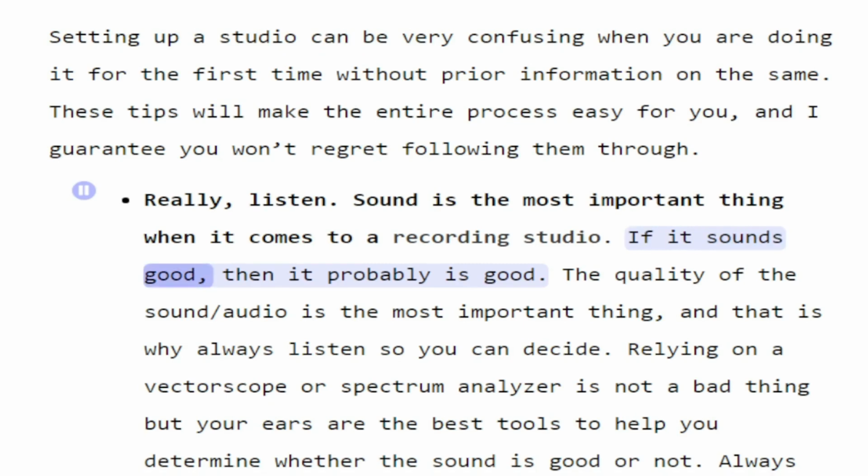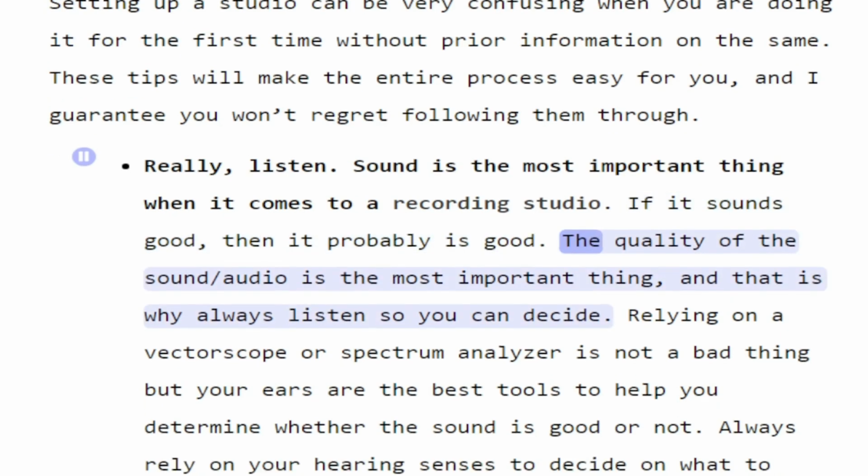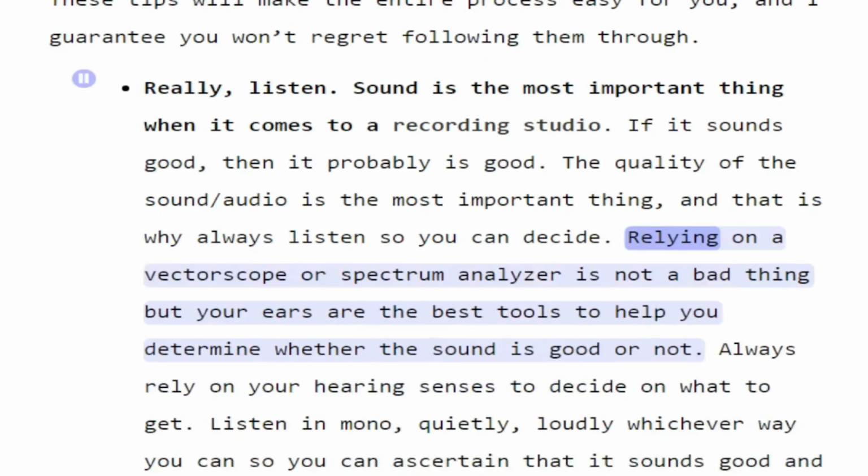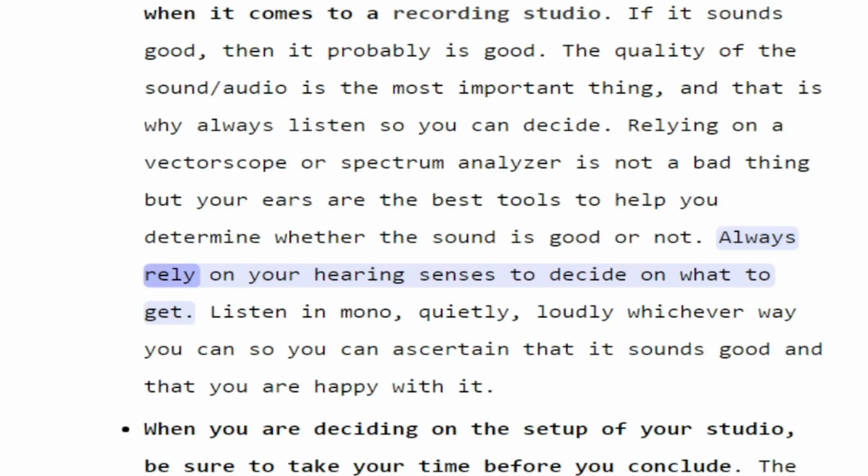If it sounds good, then it probably is good. The quality of the sound/audio is the most important thing, and that is why always listen so you can decide. Relying on a vector scope or spectrum analyzer is not a bad thing, but your ears are the best tools to help you determine whether the sound is good or not. Always rely on your hearing senses to decide on what to get.